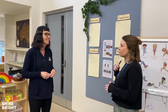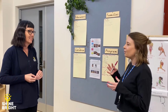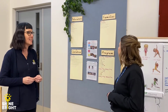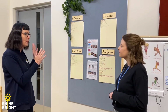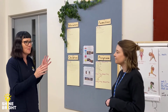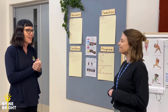So something like this is so dynamic and easy and fast and really simple to do. And it means that it gives us more time to spend on the things that we know are really important, like individual observations, which are something that on reflection we know that we need to get a lot better at doing. So that's the whole idea, that this can be really streamlined and simplified. Everybody's involved, families involved, children involved, all the staff are easily having input, and then we can put more of that time and energy into our reflections. That's right, and sharing the children's learning with the families.